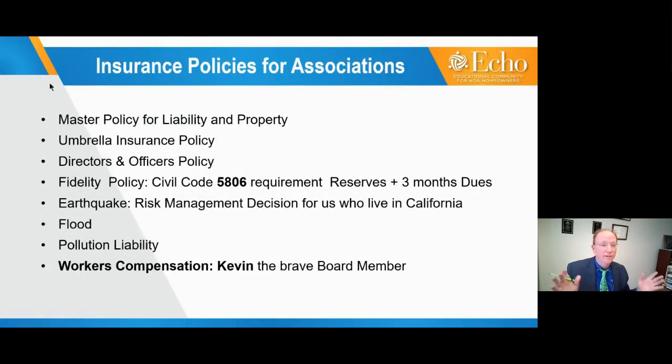So, and there's our first slide. Thank you. So what I'm going to do first is give you a brief review of all the different types of insurances that you want to consider when you sit on a board. The first policy is called the Master Policy for Liability and Property. I think we all know that's really important to have.